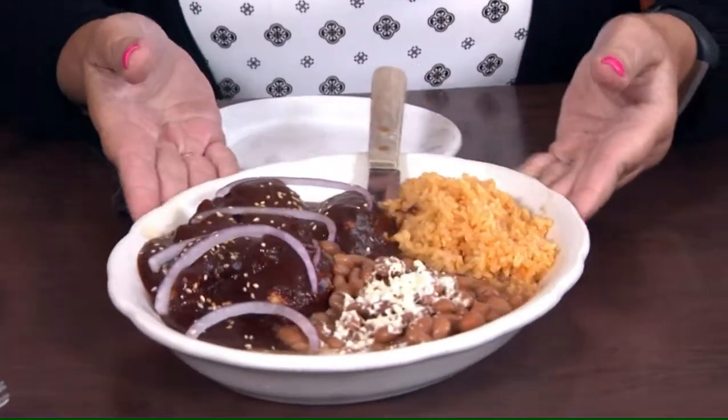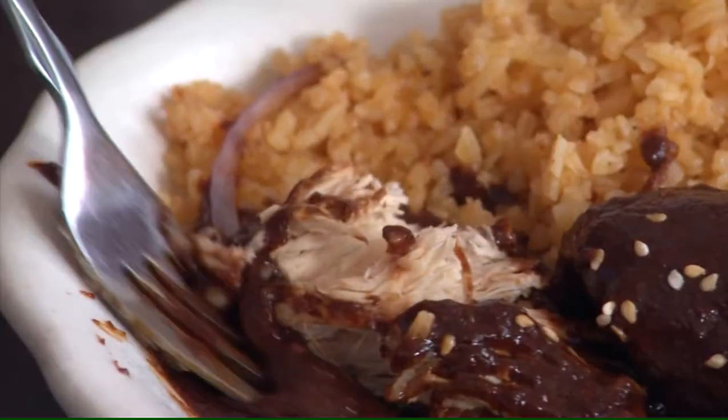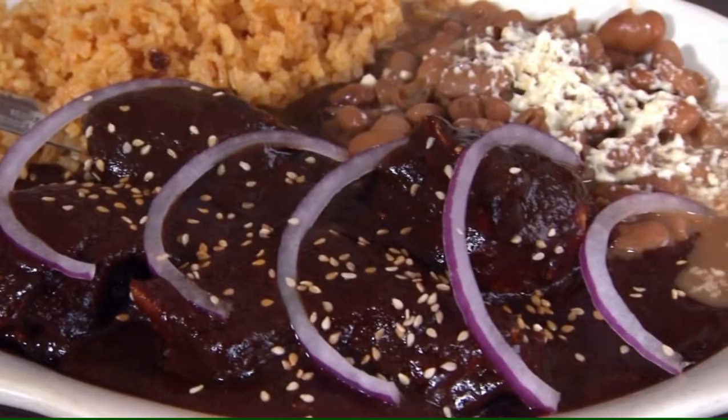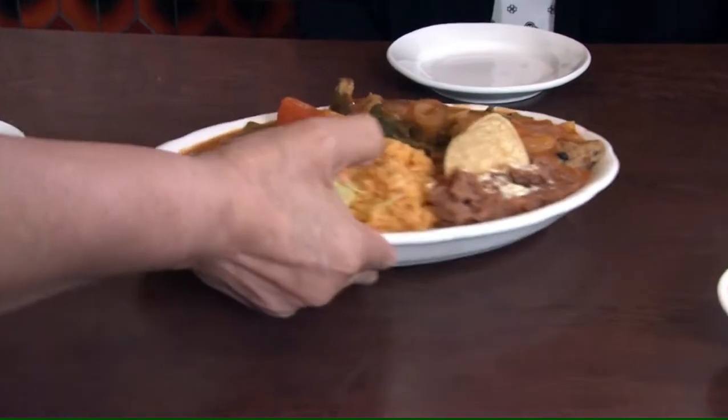Raymundo suggested that I also taste El Taco Real's pollo con mole, boneless chicken breast, sauteed in traditional Oaxacan mole, made with chocolate, roasted peanuts, chili pasilla, and ancho. So you taste a little savory, a little sweet, complex flavors. Mm-hmm. I do. So chocolate isn't just for dessert anymore, is it? That's right. It's not. Next up was the chili relleno.